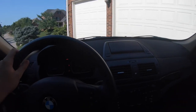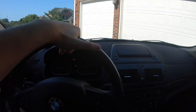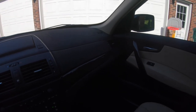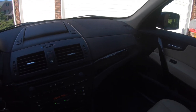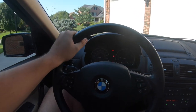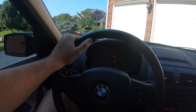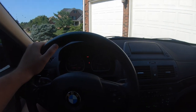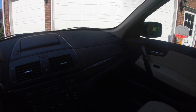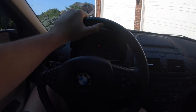Again, the interior is nice. It's really got that E46 3 Series type of feel. So if you've been inside an E46 3 Series, stepping inside of this car is going to feel very familiar in terms of the materials that were used, the quality, the fit and finish, and everything like that. So, all right, the next thing that we're going to do is take this car out for a little test drive, and I'm going to give you my impressions of its driving characteristics.